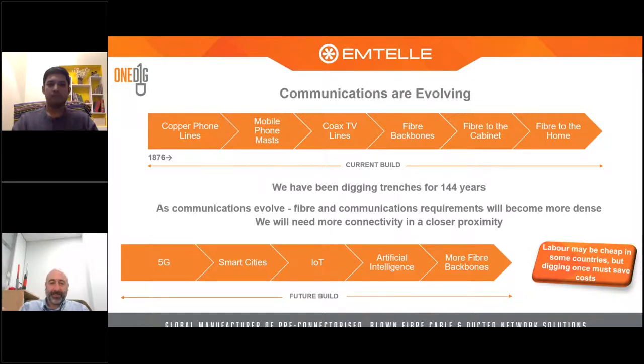It's like electricity. Electricity was brought into everybody's homes and not everybody knew exactly what they were going to do with it. But now we've got hundreds of technologies that run over electricity, and the same will happen with fiber. Labor can be cheap in some countries, it can be expensive, but digging once must have a cost saving instead of having to dig repeated times in the future.